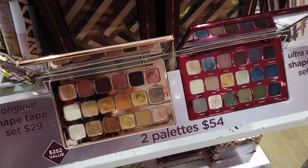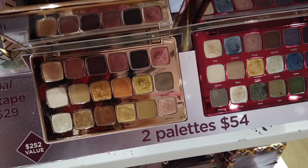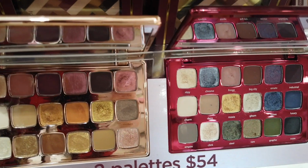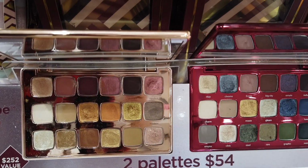These two palettes are by Tarte, and you're actually going to get both in the set. So two palettes for $54. I think that's a fantastic holiday offer. And those are the colors. I really do like almost all of the colors in both of these palettes. So honestly, in my opinion, two palettes, $54, totally worth it.